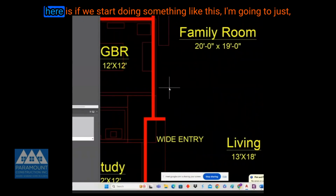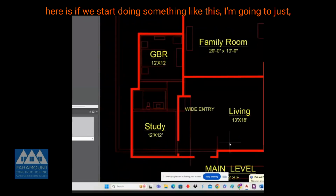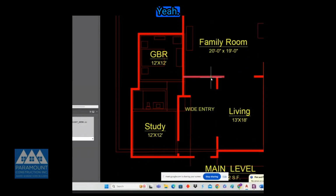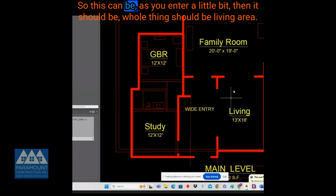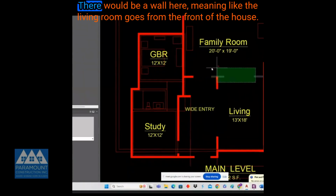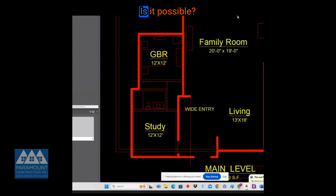So what happens as we start doing something like this, the question sometimes is, do you need two living areas side by side that are open to each other? Yeah. So as you enter a little bit, the whole thing should be a living area. There is no need for a wall here. Meaning the living room goes from the front of the house all the way to the back of the house? Yeah. Is it possible?